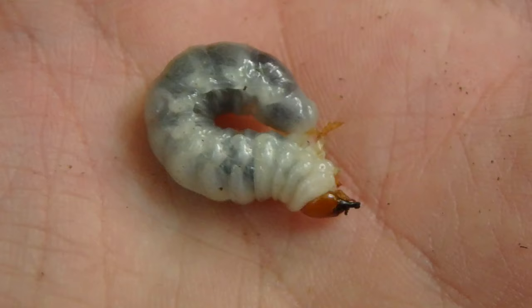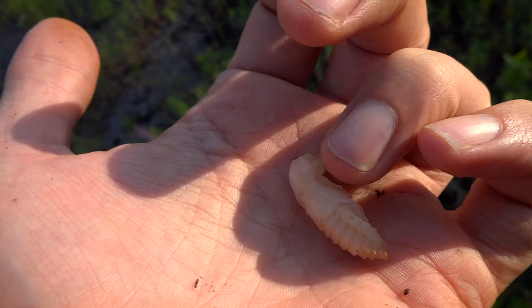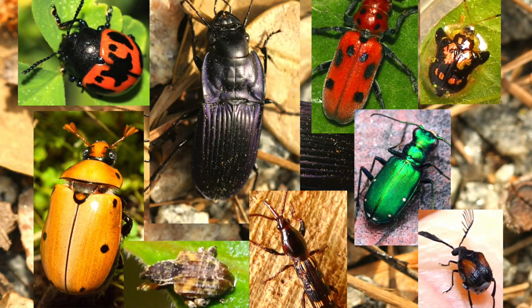First, of course, they start off as eggs. Then you have the larva forms, going into the pupa form, and of course, as we're all used to seeing, the adult stage. Beetles typically have hard exoskeletons, and they come in all shapes, sizes, and colors.